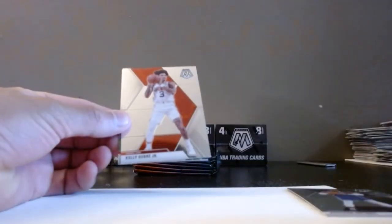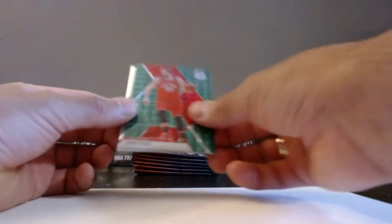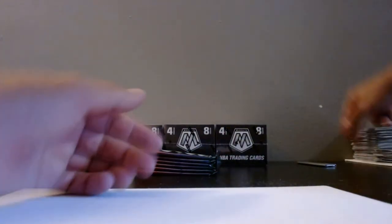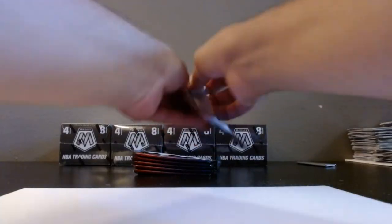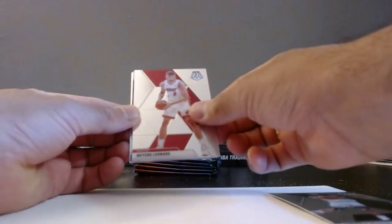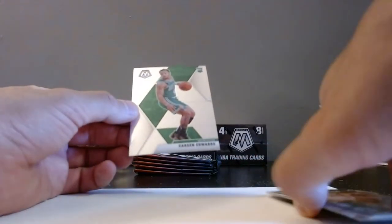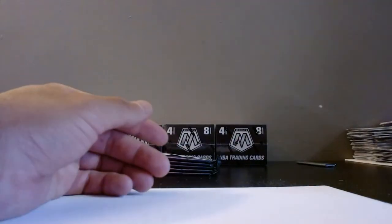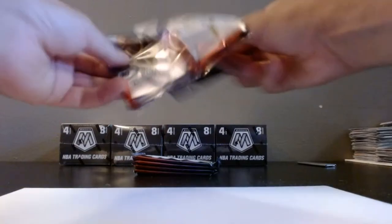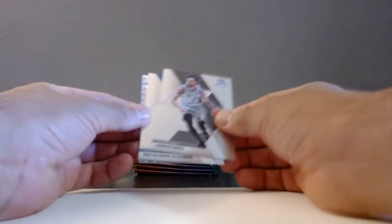Richard Holmes, Ubro Jr., and for the Raptors, Marc Gasol, Green Mosaic, Scottie Pippen, USA spot. Andrew Wiggins, Leonard, Give and Go, Russell Westbrook for the Rockets, and we have Carson Edwards for the Celtics. Derek White for the Spurs.